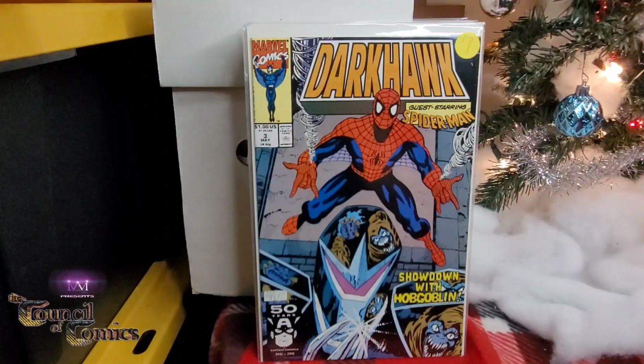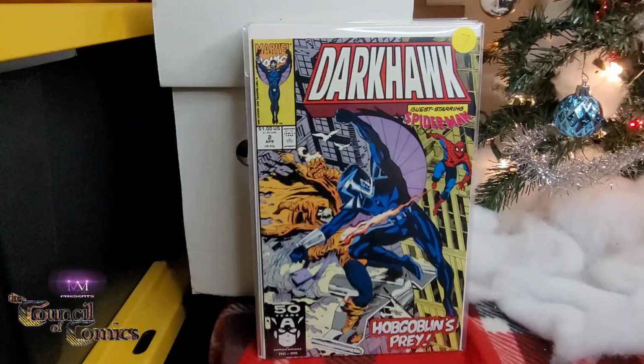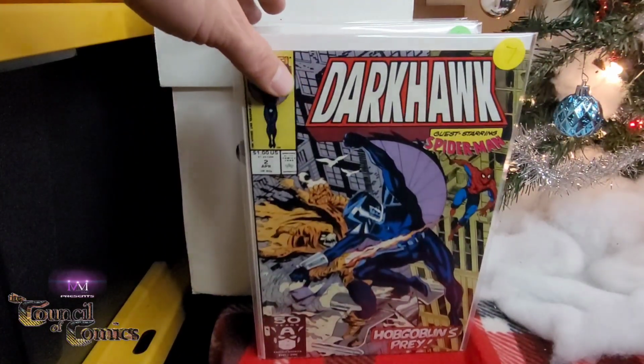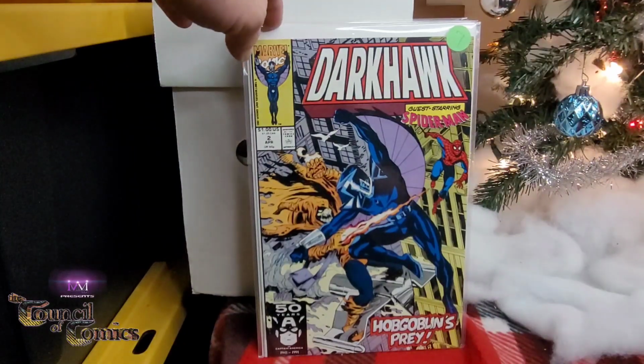This was about a $7 book. This is issue number 3. And we also got issue number 2, which is also a $7 book. I also have issue number 1, so now I have a set of 1 through 3. And we got 2 of those Dark Hawks number 2s, because that's how we do.